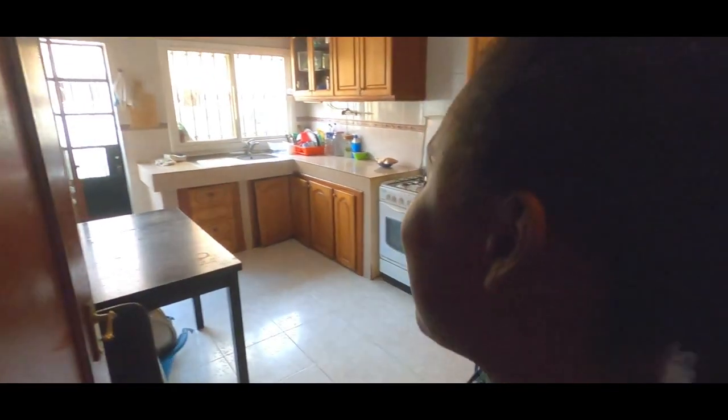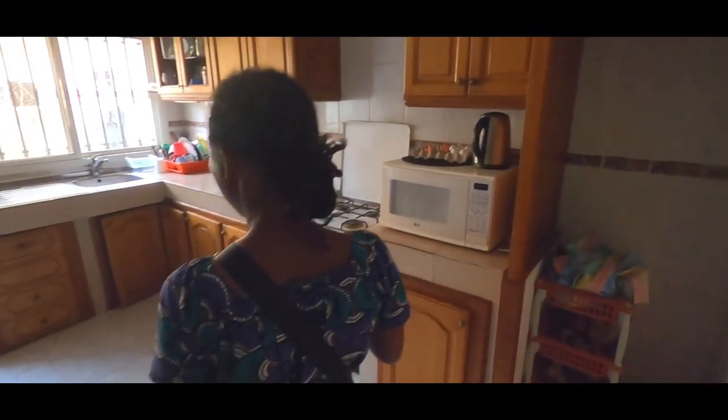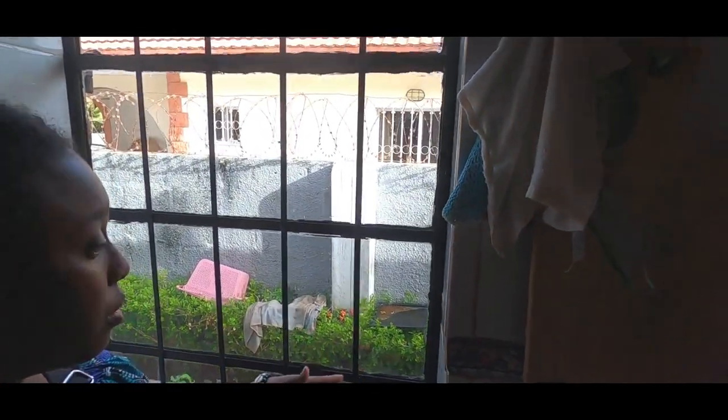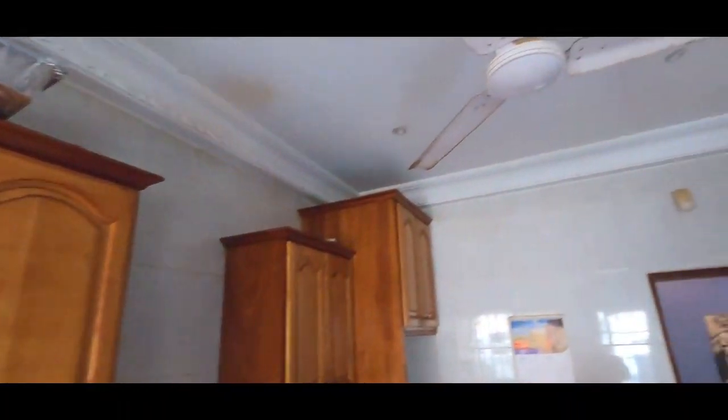Shout out to the family for giving the option to record. So this is the kitchen. And as you can see, we can go outside. Wow, I like this. Lots of greenery outside, guys. You know, this is a nice size kitchen. It is beautiful. I guess this is like storage.